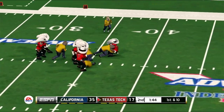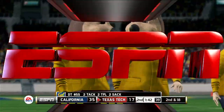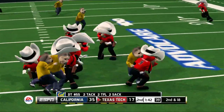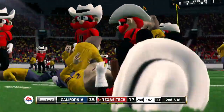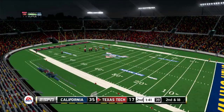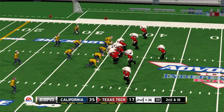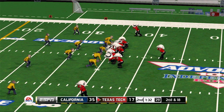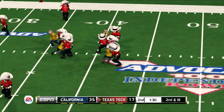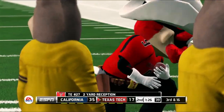Scrambling around. And he hits him hard at the 36. I think that one's on the offensive line. They've got to do a better job of holding their blocks, or else this quarterback's going to be pulling turf out of his face mask all game. Complete, brought down, nothing doing.